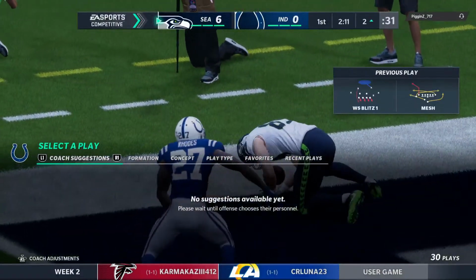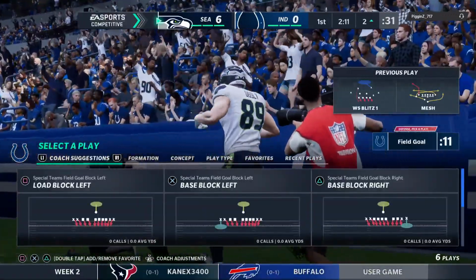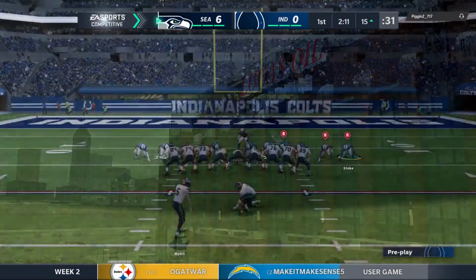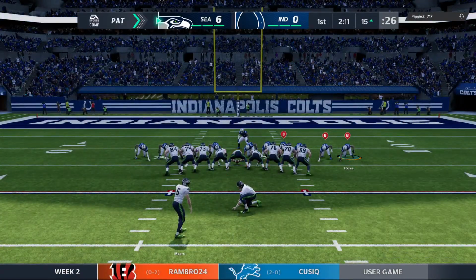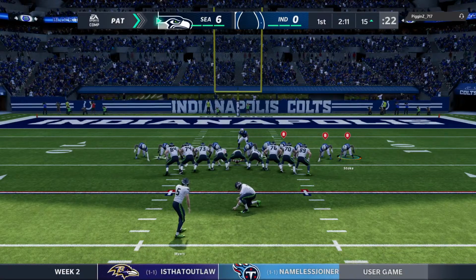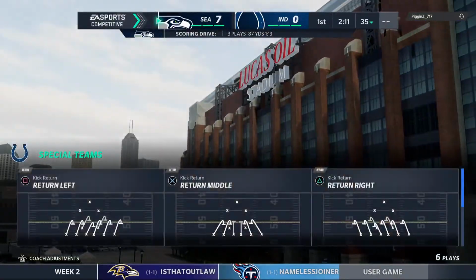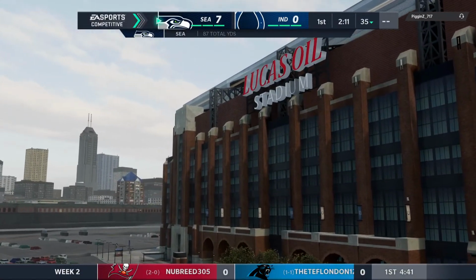And what a weapon he is at the tight end spot, because when they throw him the football downfield, they count on him getting additional yardage almost every time. And that's exactly what he did there. Caught that, ran with it, all the way to the end zone. Jason Myers now for the extra point. This will give the Seahawks a 7-0 lead. Makes the score Seahawks 7, Colts 0.